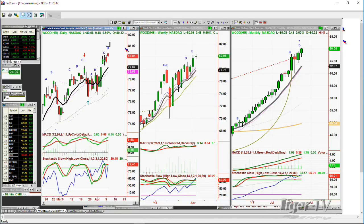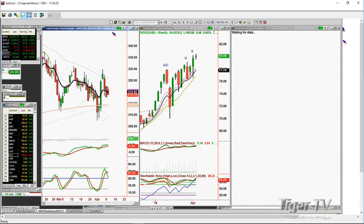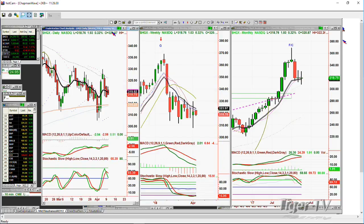So wood, which is the iShares Global Timber and Forestry ETF, leg E in the weekly, leg D in the monthly, and a leg D in the daily. Hey, we're going to keep our eye on this. HGX, which is the Philadelphia Housing Sector Index. Not good at all. It's up 1, but it's really down from the big candle that we had the other day. Doesn't look so great.